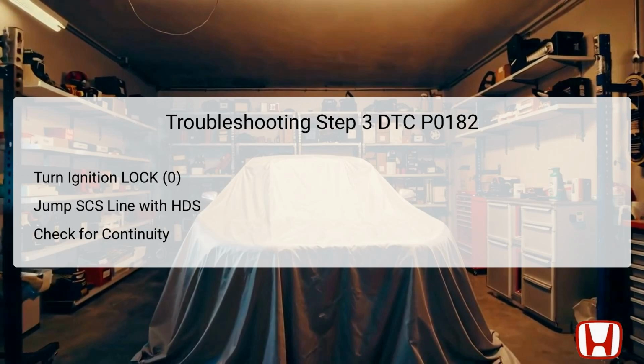In Step 3, turn the ignition switch to LOCK (0) for safety. It's now time to jump the SCS, Service Check Signal, line with the HDS. After this, disconnect the PCM connector B, which has 49 pins or positions, in preparation for the continuity check. To execute this check, confirm continuity between test points defined in the diagnostic guide. Test point 1 should correspond to the fuel temperature sensor 2P connector at pin number 1 with a green-red wire color coding. Meanwhile, test point 2 serves as a direct connection to body ground. Establishing continuity here is critical.